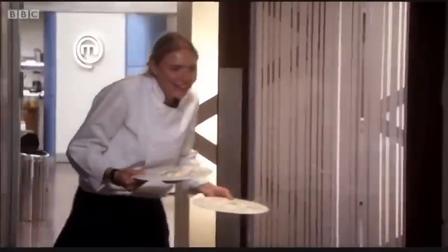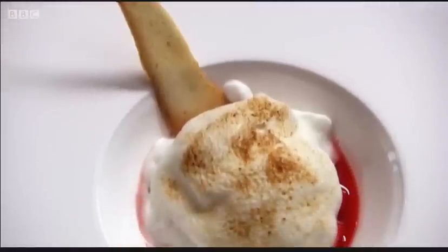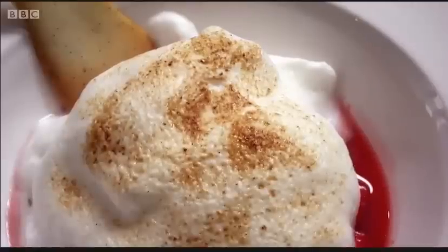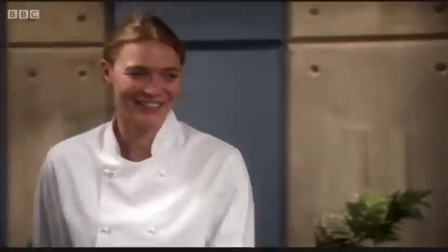Right, here we go. OK, so I've got strawberries in a strawberry jus, and then a elderflower and vanilla sabayon with a little tuile. Enjoy. Thank you very much, Jodie. Well done. All right, thanks.